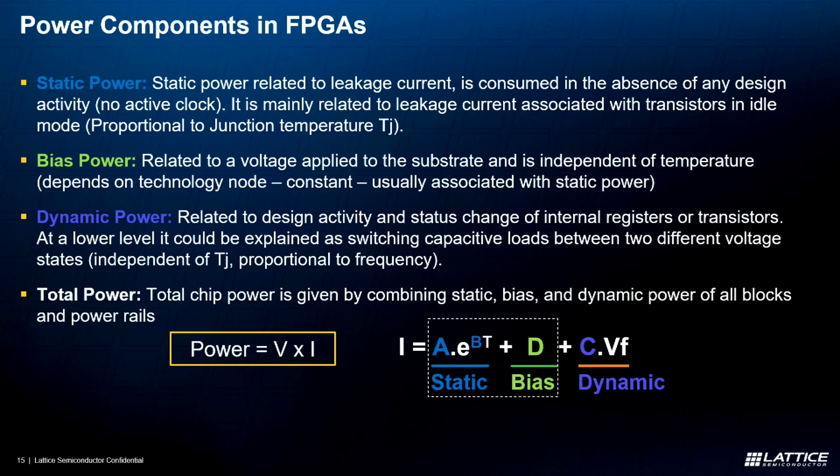So basically, power is, again, a multiplication of voltage and current. And current then depends on these three parts. So you have the static and bias part. By the way, most of the time, these two are seen as only one, static. And then dynamic, which depends on the switching or frequency, as we call it. How many times do you switch the logic?